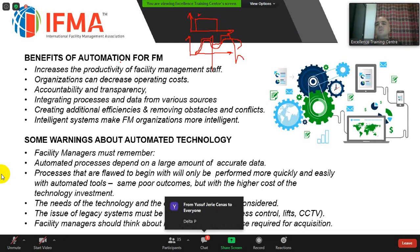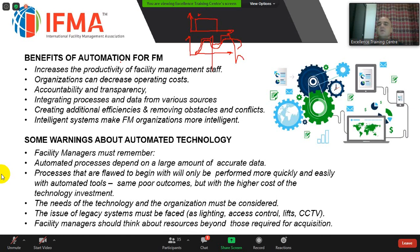It maybe cost me 5, 6, 7 delta P. Yes, of course, you can see the delta P of your operations even now instantaneously. You don't even need to calculate it or just collect it from the system. Some warnings about accountability, integrated process from various sources.